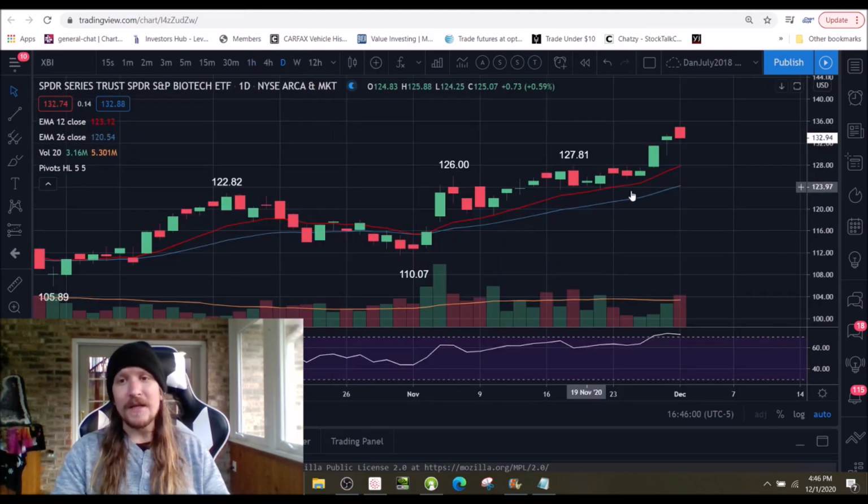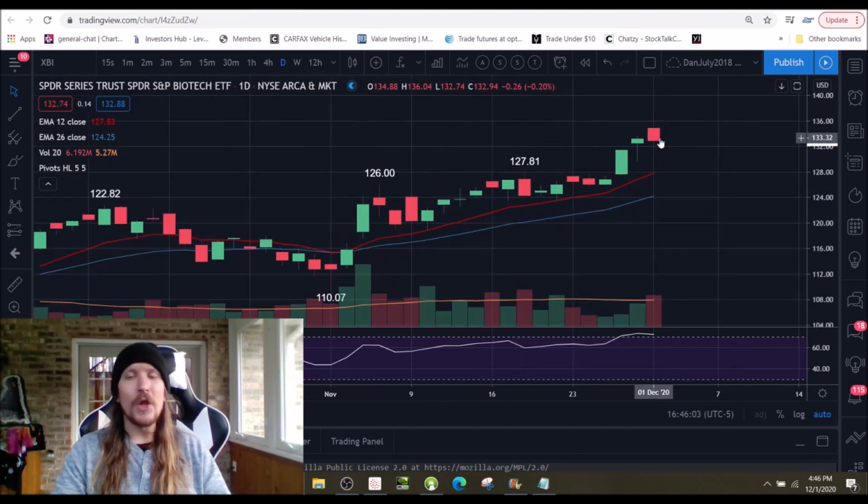And the biotech sector, gap up open to all-time highs, closed at the low of the day, seeing a good bit of profit taking on that gap up. Next time we pull back, plenty of space for a daily higher low. EMA12 is our guide. That was a great guide over the last month.